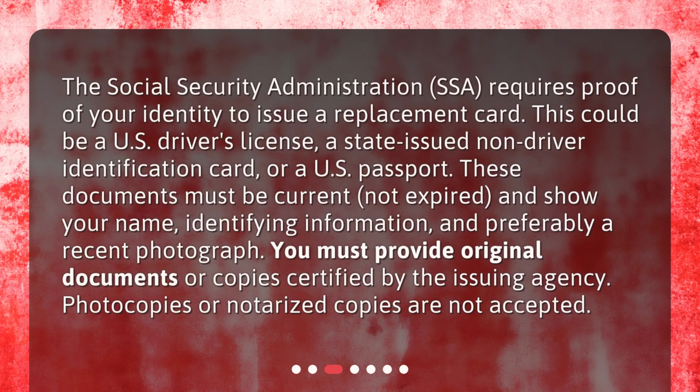Proof of identity. The Social Security Administration, SSA, requires proof of your identity to issue a replacement card. This could be a U.S. driver's license, a state-issued non-driver identification card, or a U.S. passport. These documents must be current, not expired, and show your name, identifying information, and preferably a recent photograph. You must provide original documents or copies certified by the issuing agency. Photocopies or notarized copies are not accepted.